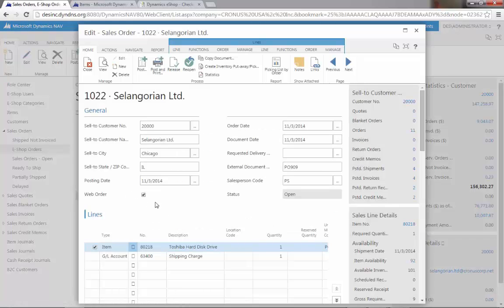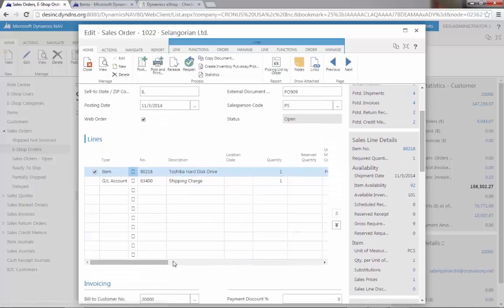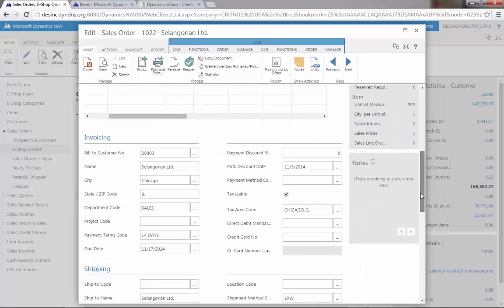And as we open the order, first we notice this is a web order. It was created via eShop. We also notice the customer's internal PO number. We also see the Toshiba hard drive that we selected, and importantly for the hard drive, we see that it is using the customer-specific pricing, the $45. Lastly, we notice the shipping charge that was placed on the website. So all of this information flows directly into NAV.